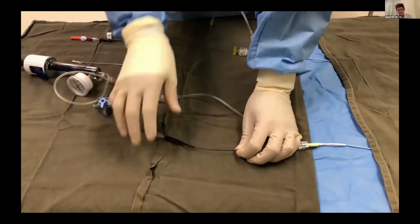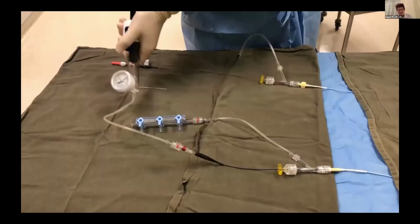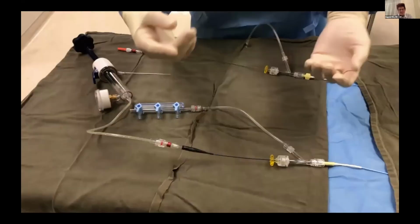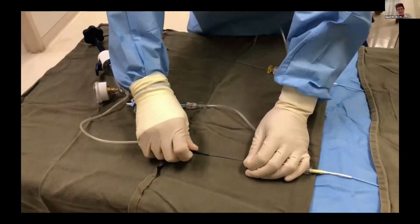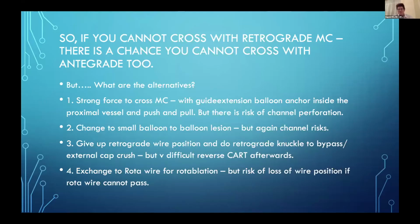One other alternative we can do is connect an inflator and pull negative on it. This will give more pull on the wire to give it more power to track through. So since that video, actually, Kenji has shown me another trick, which is you can put a Miracle 12 wire into your Turnpike Gold. That's going to give the body more strength to push through. That turns out to be even better than giving negative suction. But it's very important, if you can't cross the retrograde microcatheter, to really increase the backup force of your rendezvous antegrade microcatheter. Because if you can't cross it from retrograde, there's a good chance you need quite a lot of force to cross it from antegrade.